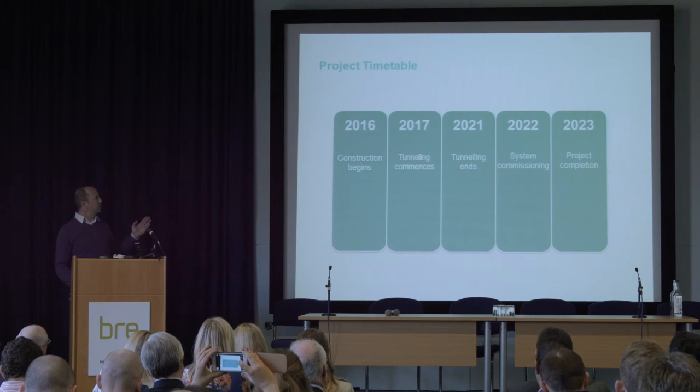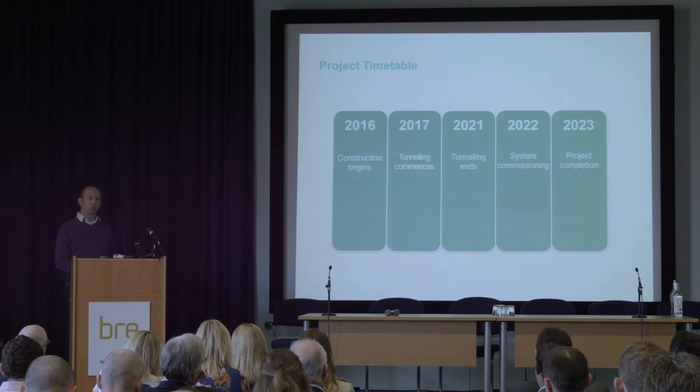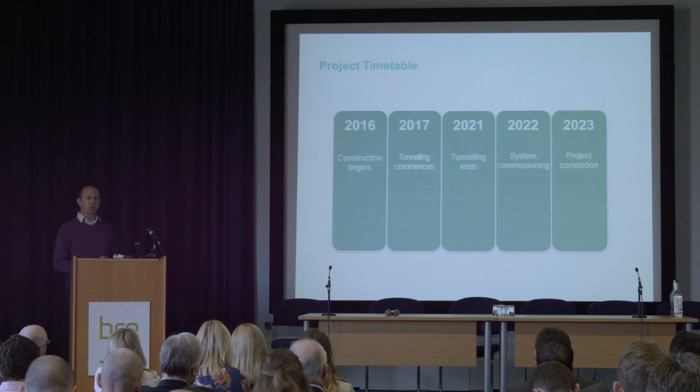From our point of view, we're in a position where we were licence awarded last year. We awarded the contracts with our contractors in September, and we are now in the position where we're starting construction this year through to 2023.